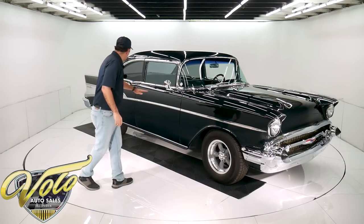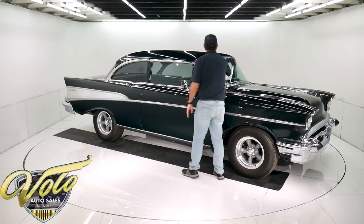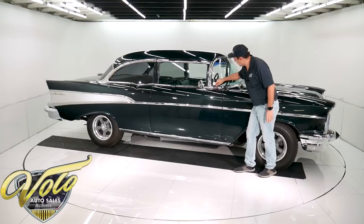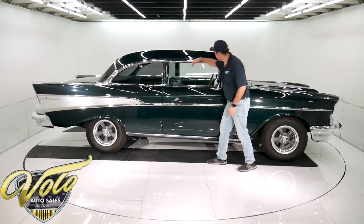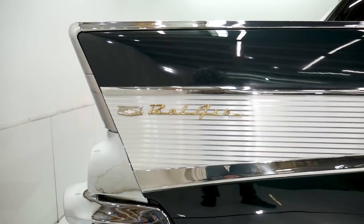Has the Bel Air trim on the side. All the trim on the car is very nice. Like the mirrors look new. This has probably been replaced. It's all shiny and straight. The rubber gasket's soft. The windshield looks new. Of course, this is new glass because there would be a vent window here. All four windows are power.